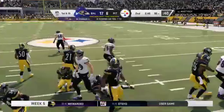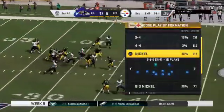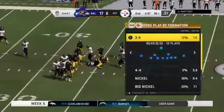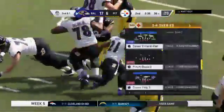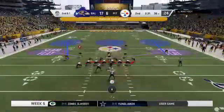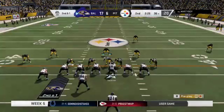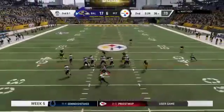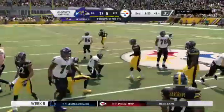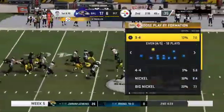A lane opens up that time as he'll be brought down just short of a first after a gain of about 9. 9 yards is the pickup there, and they'll have a 2nd and 1. Brings up 2nd and a yard at the 36-yard line. The previous run, good for 9. Here's 2nd and a yard. Ingram. And he'll be brought down right at the 45-yard line. 9 yards to pick up there, and it's a first down.